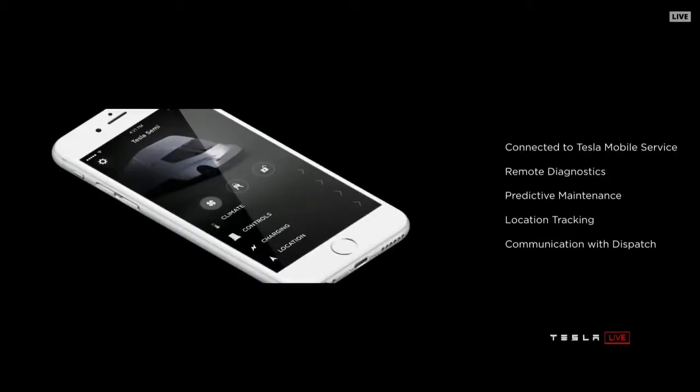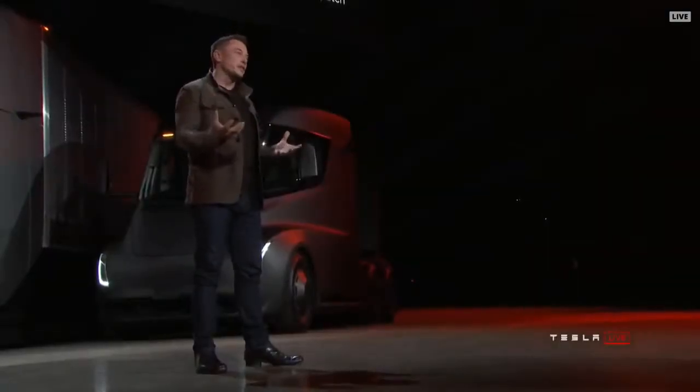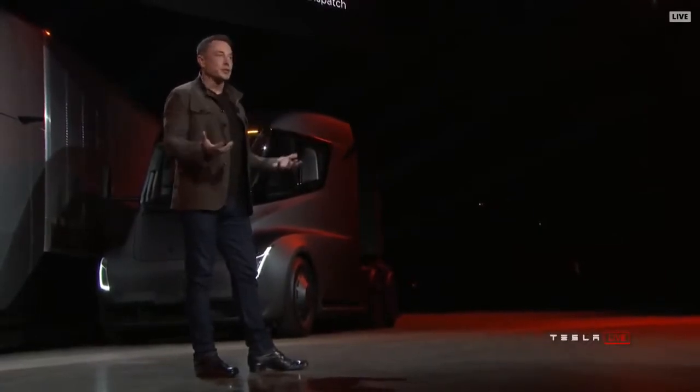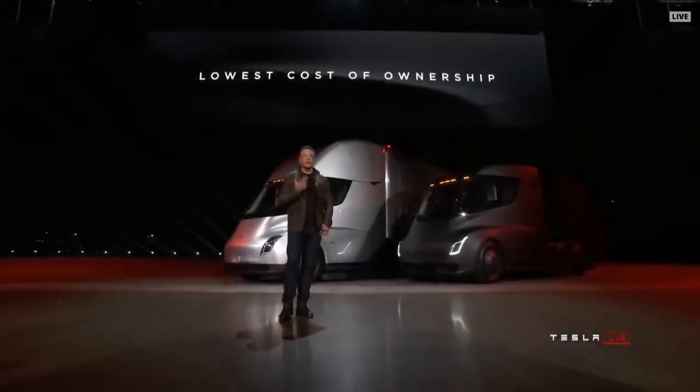It connects with the fleet. So if you're trying to manage a fleet of thousands of trucks, this is also incredibly important. All this data is coming in. You know exactly what's going on. It's going to really help you manage your trucking. Now, this Tesla stuff is expensive.